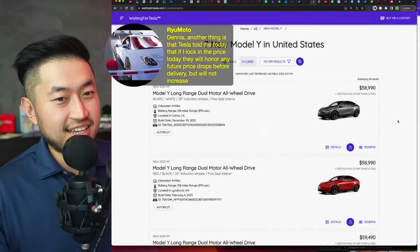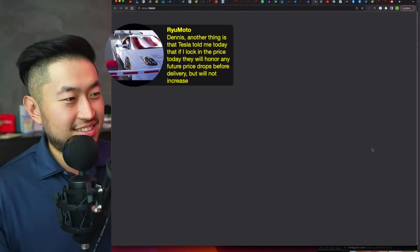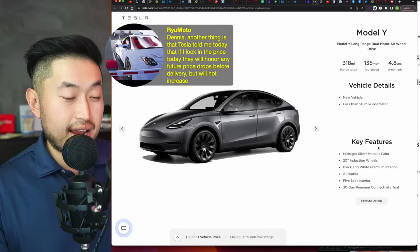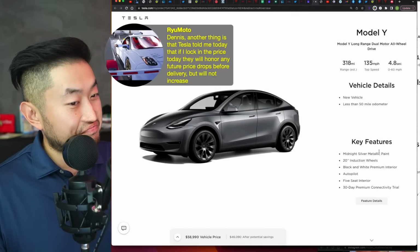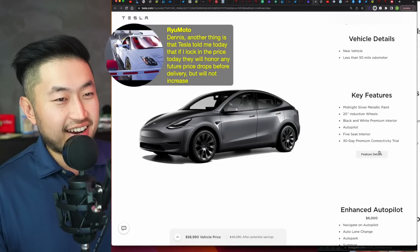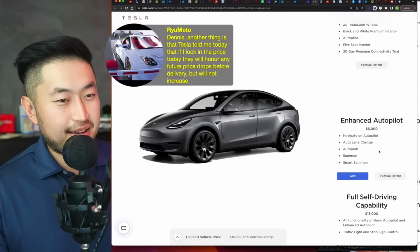Let's hit the refresh again. See how many we went. 7. Ooh, Colma, California. It's probably gone already. Oh, ooh, gray with white interior. This is the build I would have gone again. Maybe.